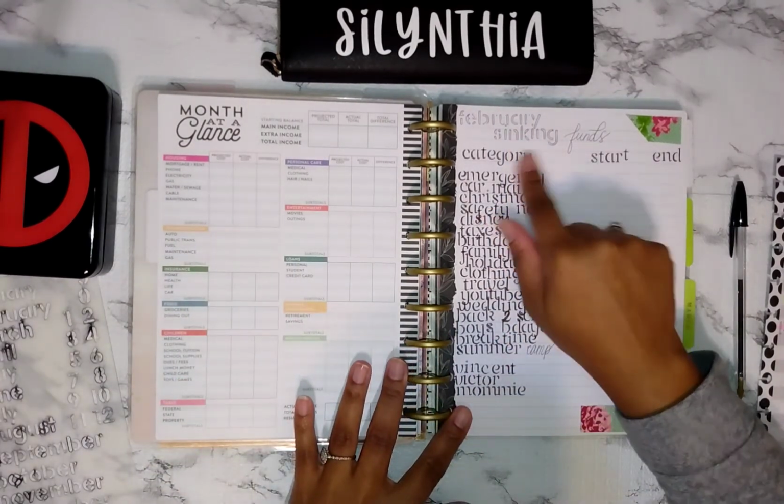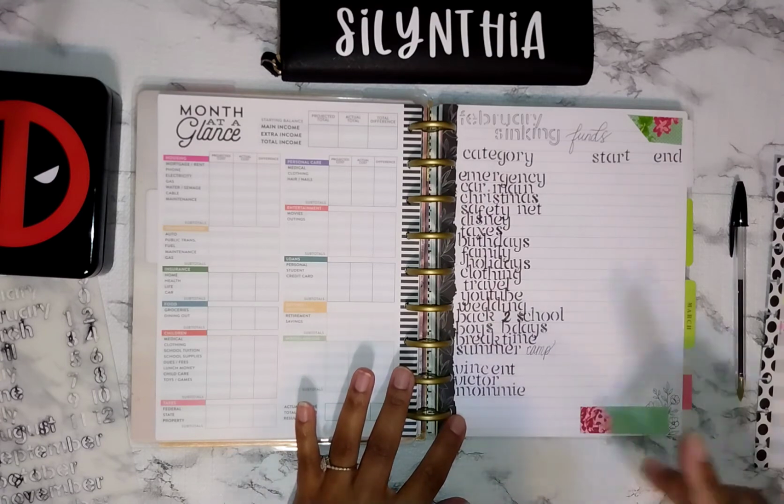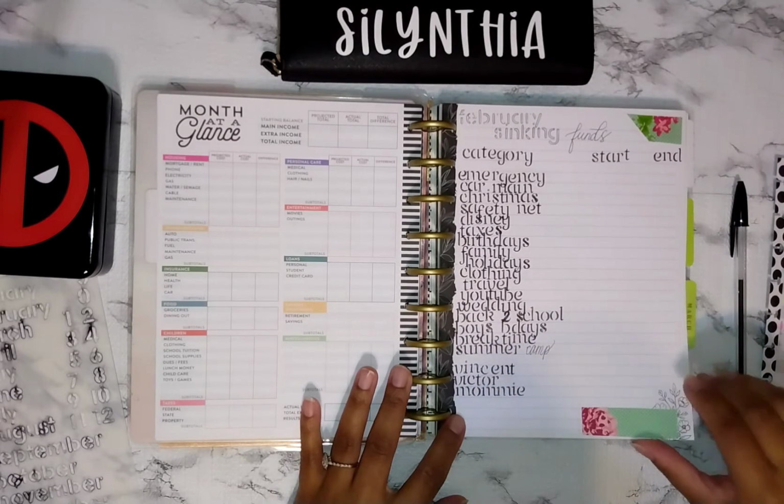So this is my February sinking fund setup. These are my sinking funds and savings. I do have a few more I need to add here. So what I do is I put the starting amount at the beginning of the month and the ending amount, which I haven't done yet, and I will get to that.